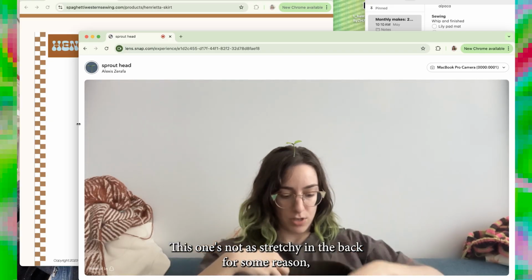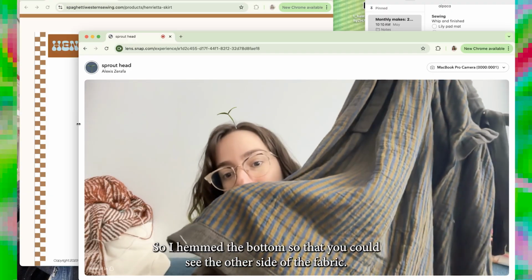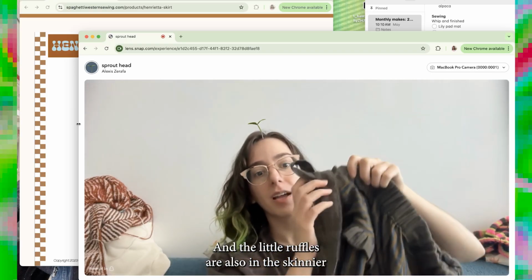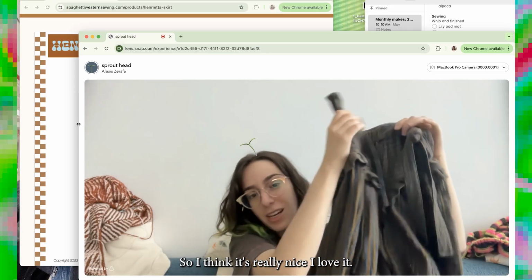This one's not as stretchy in the back for some reason, but this one's really stretchy in the front, so very cute. And this is like a double-sided fabric, so I hemmed the bottom so that you could see the other side of the fabric, and the little ruffles are also in the skinnier striped fabric. So I think it's really nice. I love it.